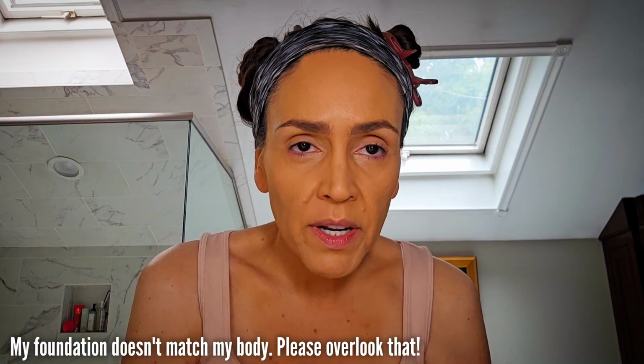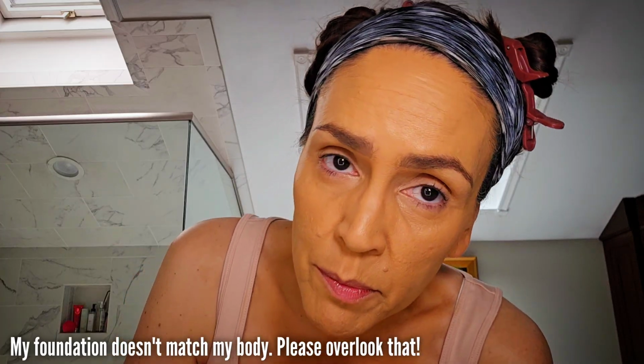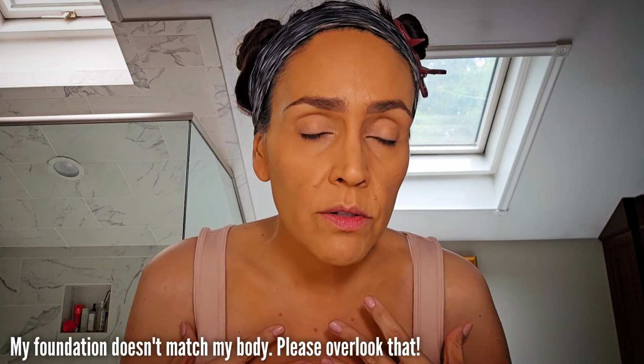Okay, so I have put my hair up in these two little buns for now, and this on my head, which probably squashes down a lot of the volume. That might be part of my problem. Anyway, I wanted it out of my face so I could start my makeup.